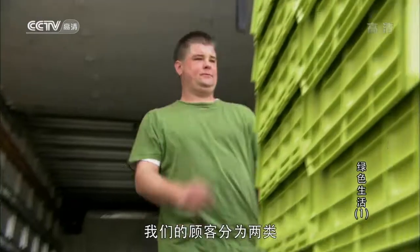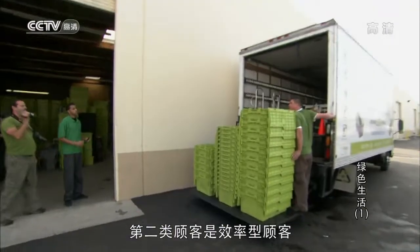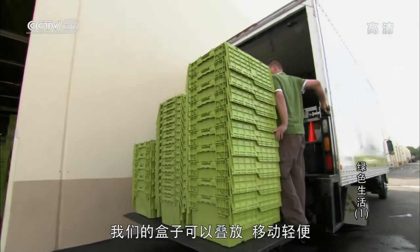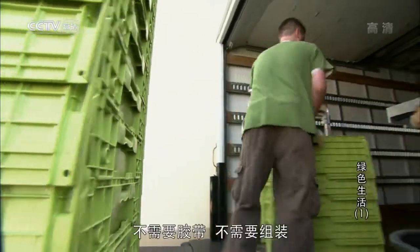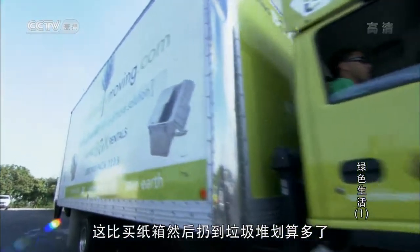We have two types of customer. Our first customer is the green customer, who wants to use our boxes because they are friendly to the environment. They don't use cardboard, they don't end up in the landfill as dead space. Our second customer is the customer that wants to be efficient. They want to save money. Our boxes stack, they move easy, there's no tape, no building required. We rent them out for 2 weeks rather than having to go buy them and end up throwing away in landfills.